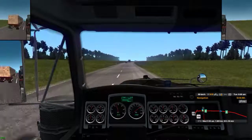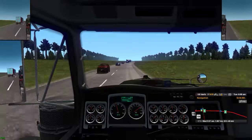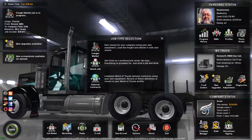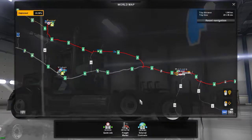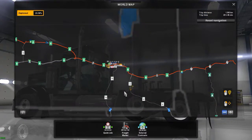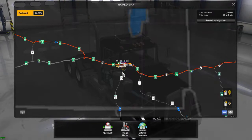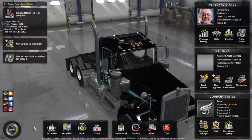Well, 740 kilometers. So let's do a quick check here. When we get to Winnipeg, we'll see what it thinks for kilometers, how far we can go. If it thinks we can go another, we'll see where we are.